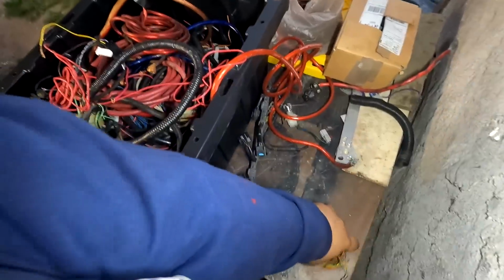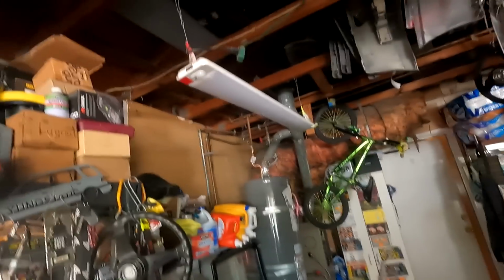But where else could it be? I went through all of my totes and most of my boxes that I thought might have the harness in it. I went through every single one of those, and I can't find this harness for the MAC solenoid.